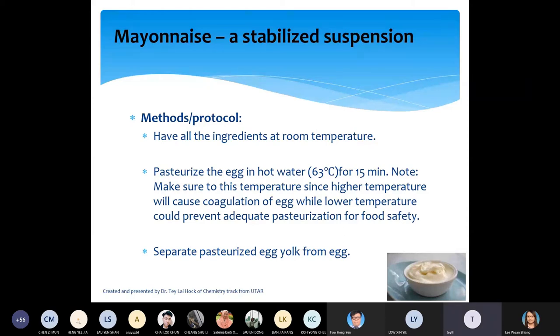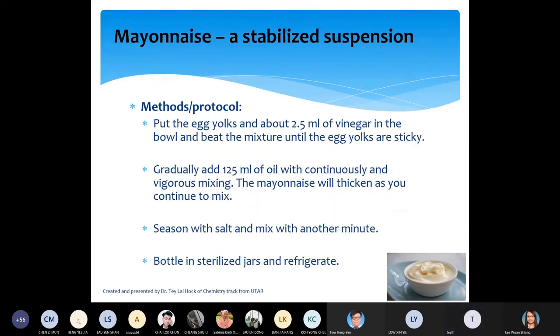Okay, so once you pasteurize your egg, the most important thing is to separate it, because what we're trying to do is use the egg yolk. Then we'll put in the egg yolk and mix it with about a teaspoon, or 2.5 ml, of vinegar. Now, if you're using lemon juice, use the same amount. Of course, if you have a very concentrated one, you can dilute it. So in general, the volume is around 2.5 ml.